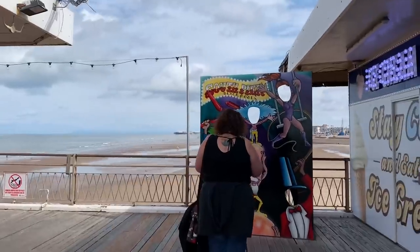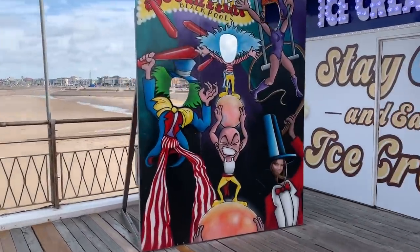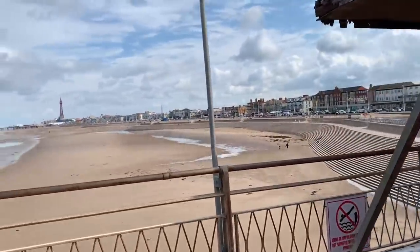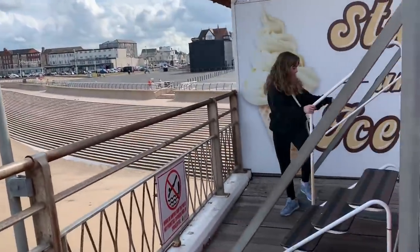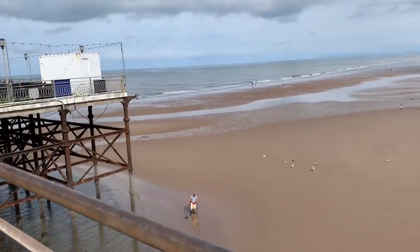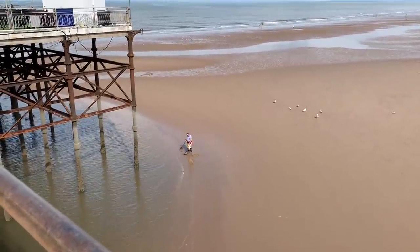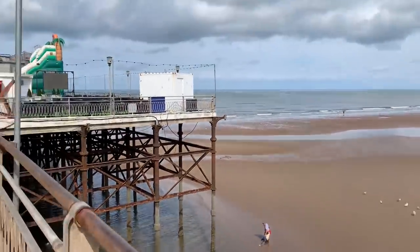Oh, I like these. I think they're good, these. This one's got like a little step. She's looking through the bottom one, look. It's good, that. And they've got steps at the back so that you can climb up and put your face through the top ones. If you prefer a more gentle pursuit, this guy's doing his metal detecting down here. I'd love to know what they find.